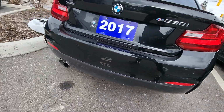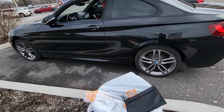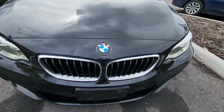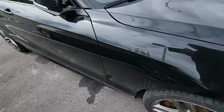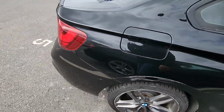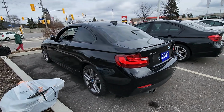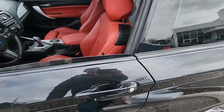M bumper. So the M package comes with the skirts that are a little bit different, and the front and rear bumpers, and some, I have a ding here, and some various additions such as the steering wheel, etc., and some exterior options as well. It's a pretty nice car overall. We're about to take it for a quick test drive. Can't wait to see how it handles.